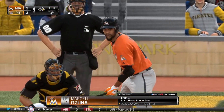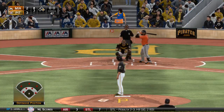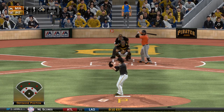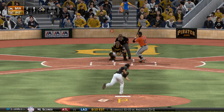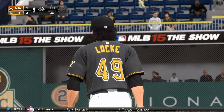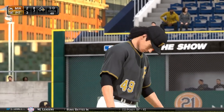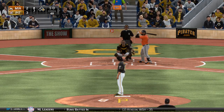Marcell Ozuna will see if he can do it again. He homered his first time around. Here's the first offering. Breaking ball. That's in the dirt as he takes a ball. And this third inning starting out about as poorly as the second inning did. Hits are now even at 4 apiece.